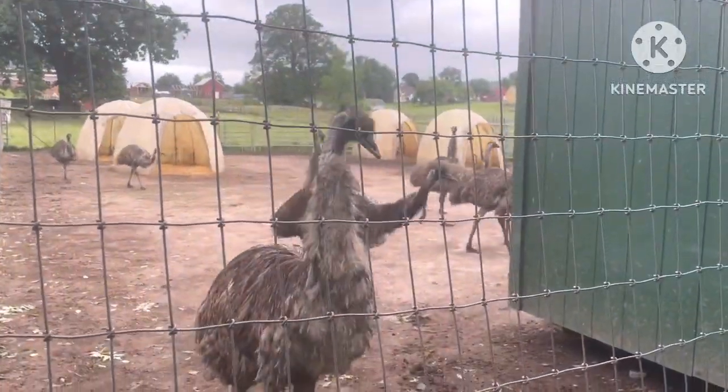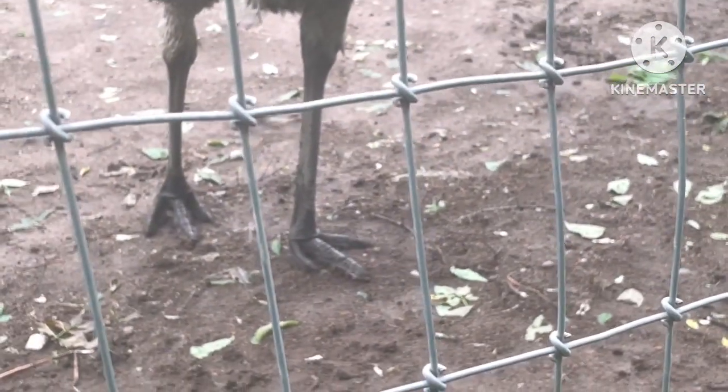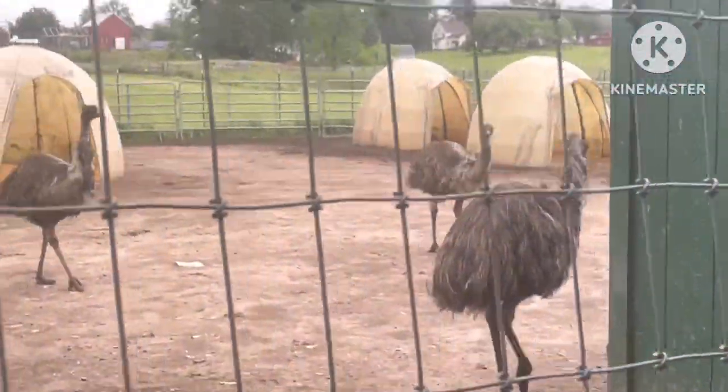Emus lay during the winter, which is typically the time that chickens decrease their laying or stop it altogether. So it's a really great option for someone who wants fresh eggs all year round. Emu eggs have less of the bad cholesterol, more of the good cholesterol than regular eggs. And emu eggs have more selenium, magnesium, iodine, and iron than a regular typical chicken egg.